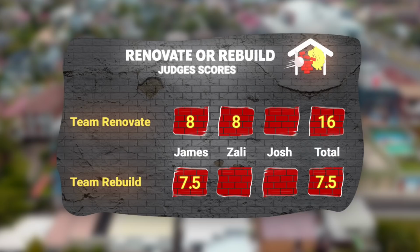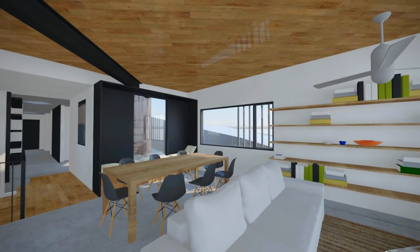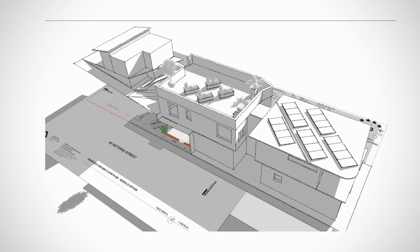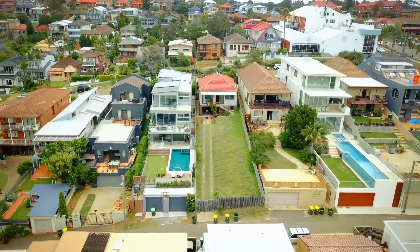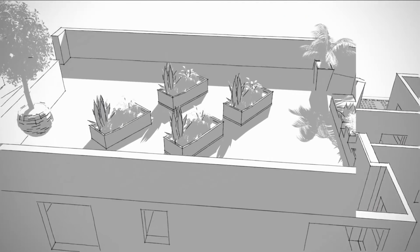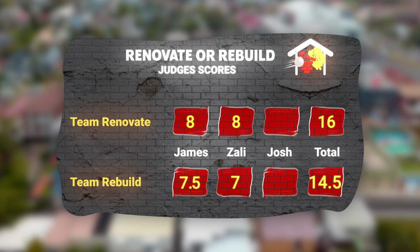With Team Rebuild's design, Zali is impressed with the floor plan. It's a really different design. It's not something we would see or have available for sale every day, so I think it's a really unique property. However, Zali is concerned about the privacy issues that will come up when moving the home further down the block. She also thinks the rooftop garden could be a drawback from a sales standpoint, as a lot of buyers won't be keen gardeners. With all this in mind, Zali has scored Team Rebuild 7 out of 10.